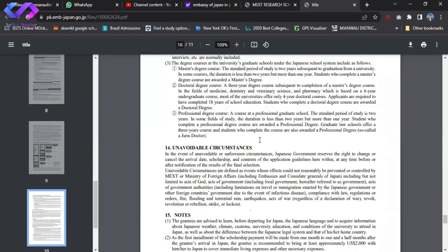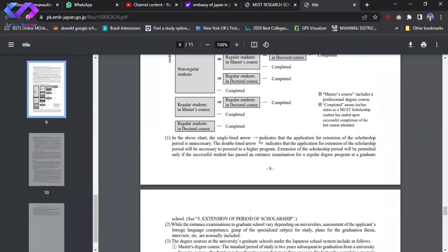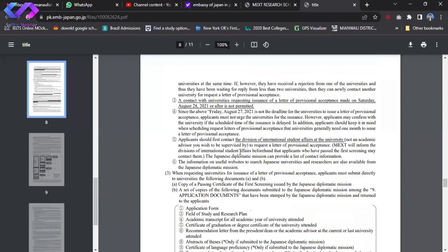The embassy track is quite competitive, as it only offered 12 to 13 places last year. I think it was 12 to 13 students in the embassy track in Pakistan. Other embassies might have different numbers. In the case of the university track, it is 2 to 3 per university quota they have. Most public universities offer it, and some private universities. So this was the process of the master and PhD.